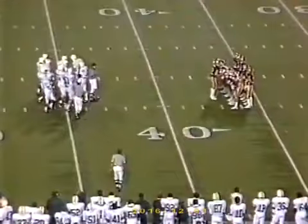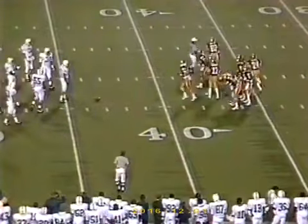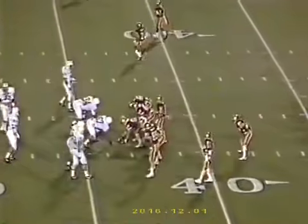Wolf is the only junior in that starting offensive line. Steve Trapillo, the right guard, is the only one left from the Secret Service, that interior line that protected Doug Flutie so well.